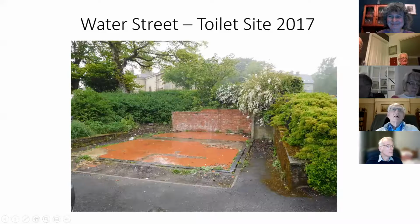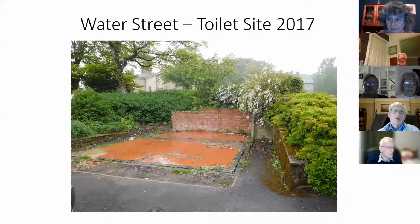Yep. Thanks. The idea for the garden came to Diane White in 2016 when she was looking at the site of the old toilet block in Water Street. The toilets had been demolished by the council in 1999, and the site was left to become an eyesore. By 2016, it had become a general dumping ground and an occasional car park for those who were too mean to pay parking fees. The surface of the site was a mosaic of cracked and missing quarry tiles, and the brick rear wall was stained with cement. The surrounding ground was full of weeds.